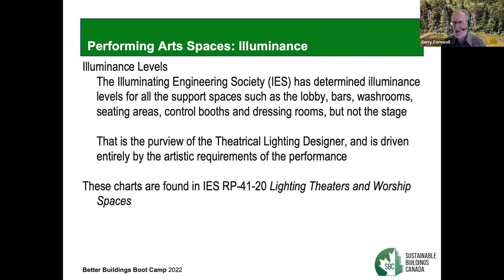So the stage lighting is the purview of the theatrical lighting designer and is driven entirely by the artistic requirements of the performance. So the charts for these areas are to be found in IES RP 41-20, which is called Lighting, Theaters, and Worship Spaces. This is obviously a US publication. You can tell by the American spellings.